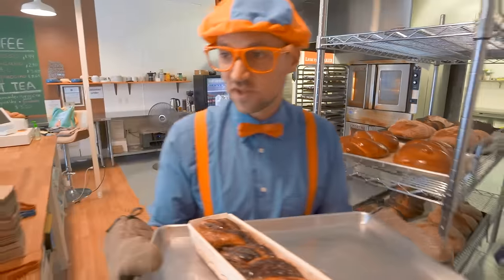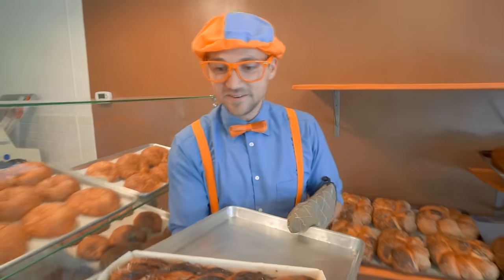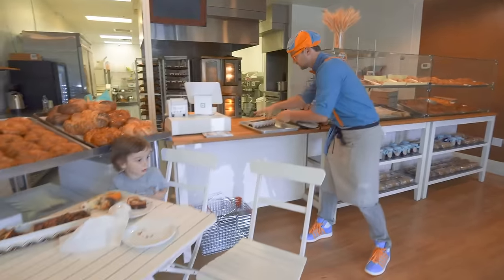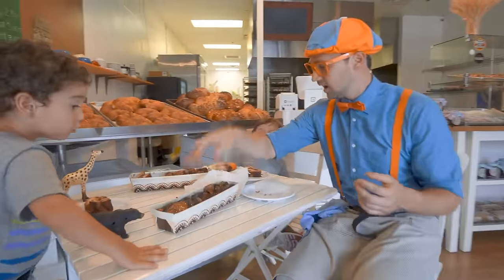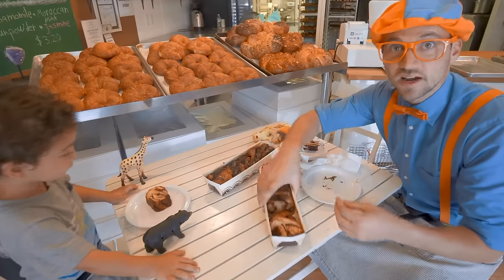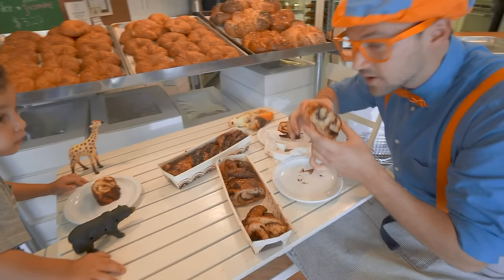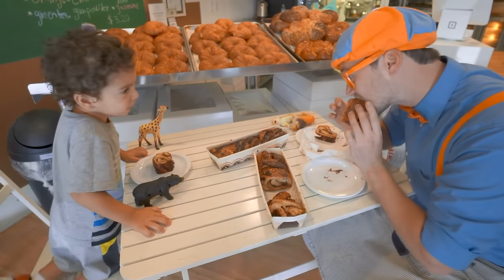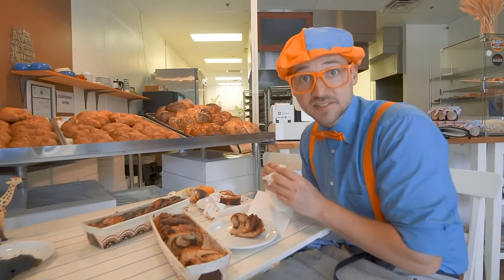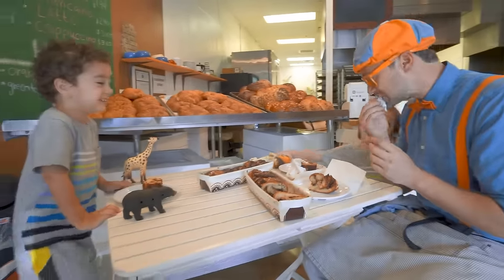Okay, let's go to the front so then we can eat some. Okay, here we go. Ooh! You want some chocolate babka? Yeah! Okay, here we go. All right, yum! Can I have a piece? Okay, let's try some. Mmm. Oh, it smells so good. Mmm. Tastes really good too. Hey, do you like yours? Yeah. I like mine kind of more.